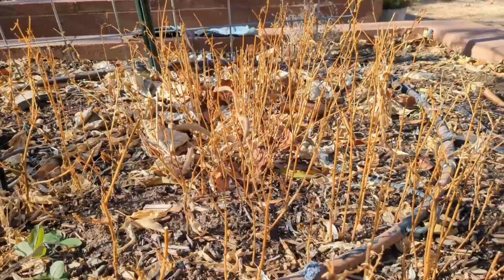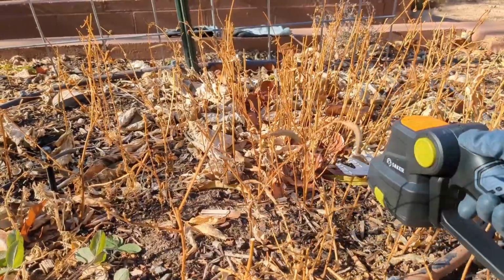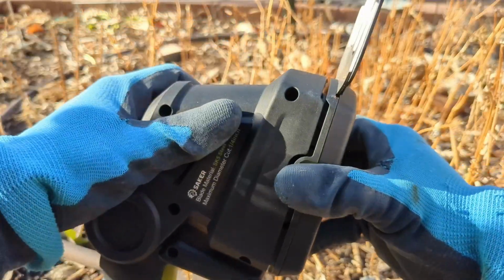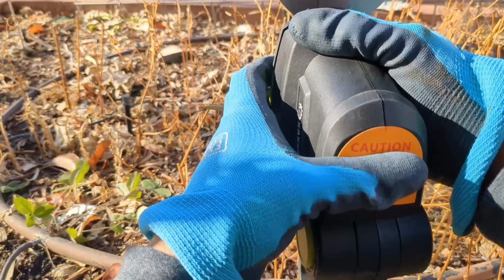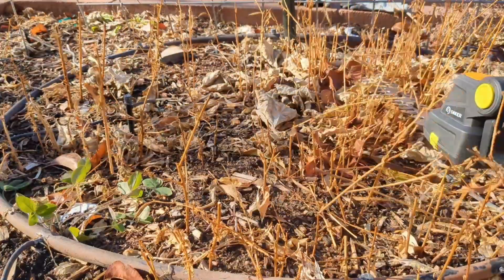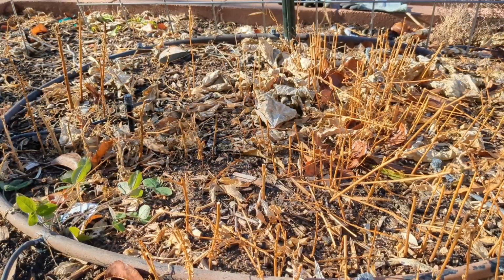I do have an area here that's filled with some old spinach that we had, special kind of spinach. But let me see if this grass shear will work on this. So it seems like it works pretty well on that. Unfortunately, I don't have any grass in this desert garden to show you guys how it works on actual grass. But for my purposes in this garden, for things here and there, it should be doing just fine. Now I'm going to put on the hedge trimmer attachment and we'll see how that one does.